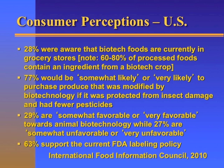29% of those surveyed are somewhat favorable or very favorable towards animal biotechnology, while 27% are somewhat unfavorable or very unfavorable. The next challenge we have is that we're starting to see some biotech animals making it in front of the FDA for approval, and the public is probably not ready for those at this point, as demonstrated by only 29% being somewhat favorable or very favorable.